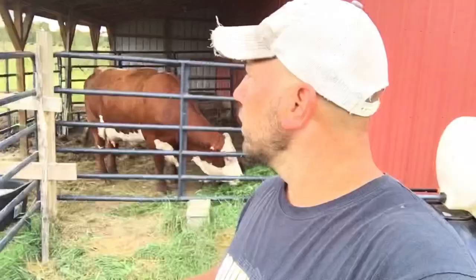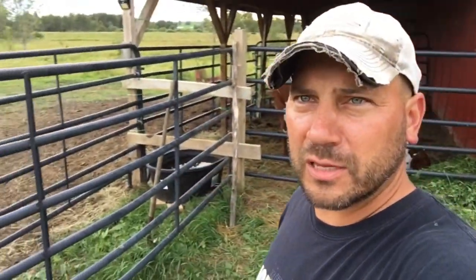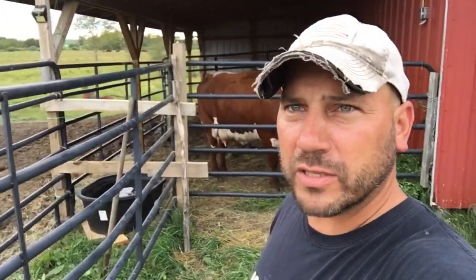One of our Pinzgauer heifers had her first calf a couple days ago. We decided to put her in the maternity pen to keep a closer eye on her and the calf. A little bull calf was born. They did it naturally on her own. But they're out in the pasture. You can see out back the rest of the herd is out there.